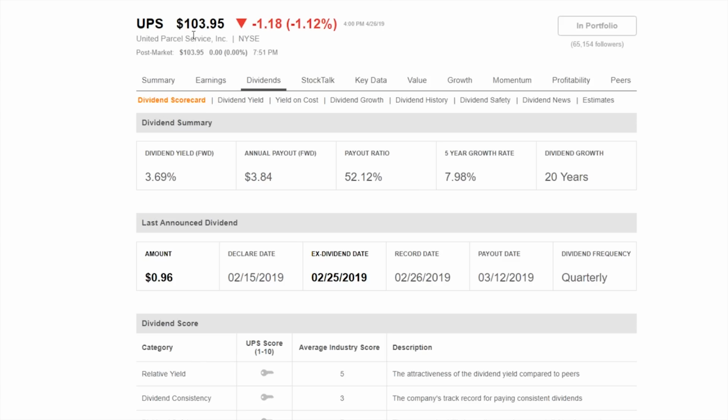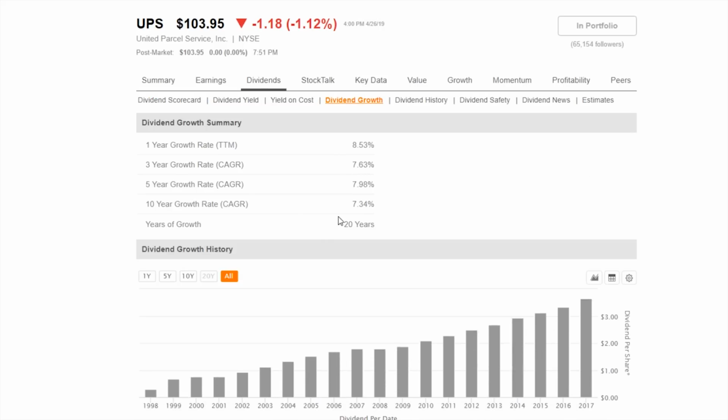If I go here, the dividend scoreboard, the company has a high starting yield, 3.7%. They have had dividend growth. They've paid out consecutively for like 21 years now, so they have a long time. They have a pretty low payout ratio, 52%. And then their dividend growth is about average, 7% dividend growth over the past 10 years.